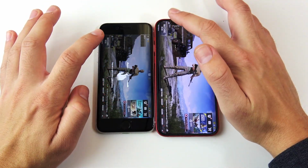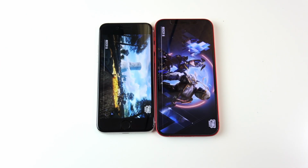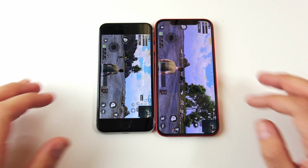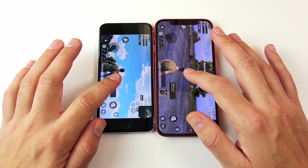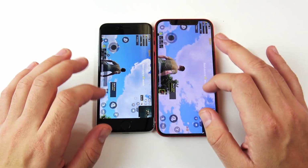We'll hit start here on the matches. We'll match up really quickly, see which one gets in first. Again, both of them going to get in there very fast. And because the iPhone SE second gen is based on some old iPhone 8, it definitely has the optimization because developers have already updated for that type of device in the past. So a lot of optimization on that phone.